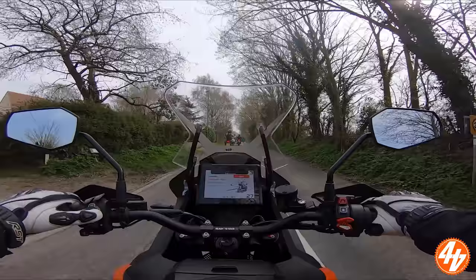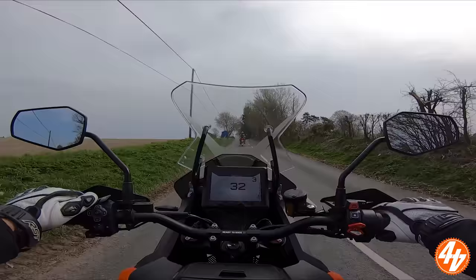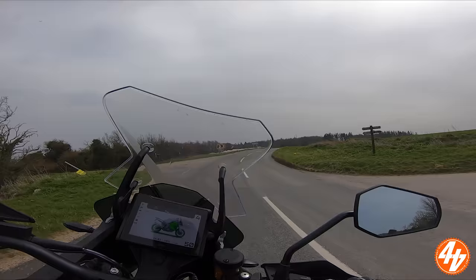Let's go sport suspension mode, leave it on that, put anti-dive on, yes. I think now we've got the ultimate sporty setup. Oh, that anti-dive function is sweet as a nut. Now I'm gonna stick my neck out here and say that the KTM is definitely more fun than the Multistrada.